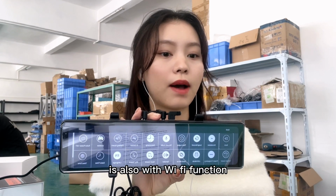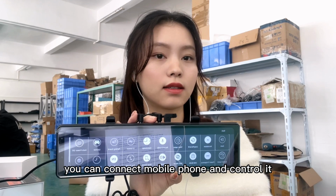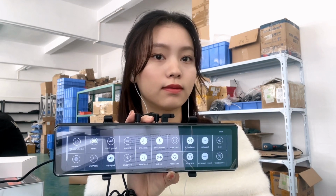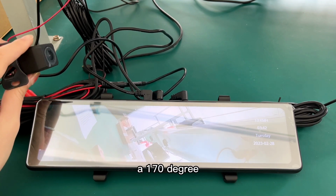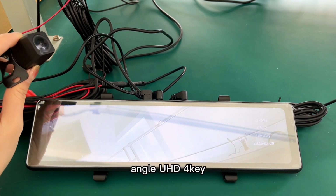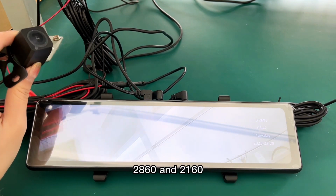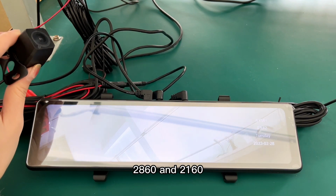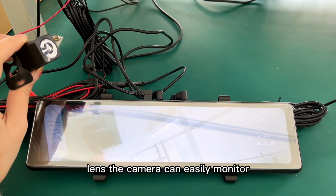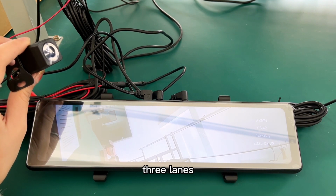It also has Wi-Fi function. You can connect your mobile phone and control it with AI voice control. You don't need to be equipped with a 170-degree wide angle UHD 4K 2816 by 2160 lens. The camera can easily monitor 3 lenses.